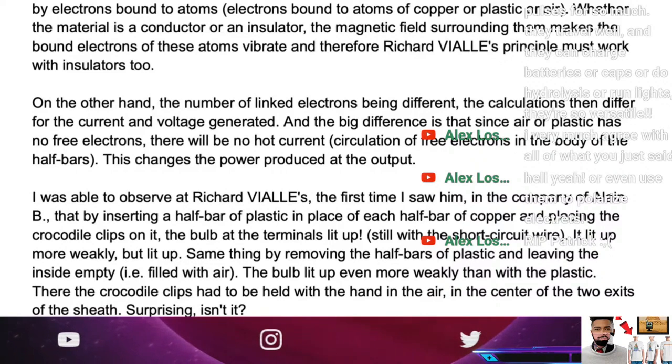On the other hand, the number of linked electrons being different, the calculations then differ for the current and voltage generated. And the big difference is that since air or plastic has no free electrons, there will be no hot current, circulation of free electrons in the body of the half bars. This changes the power produced at the output.